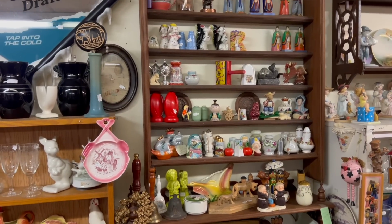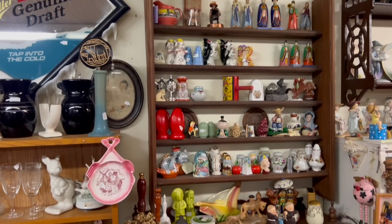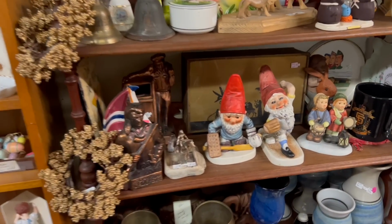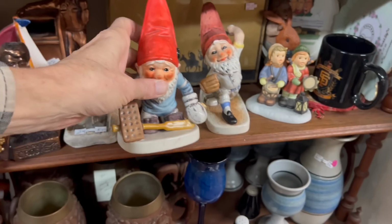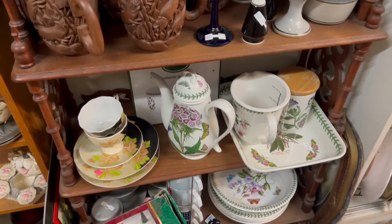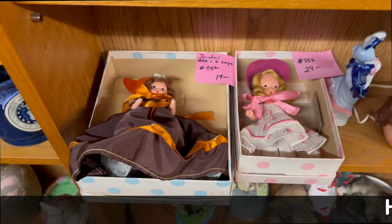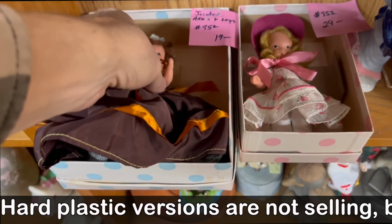And wow, do they have a lot of small figures, salt and pepper shakers, everything you can imagine crammed in. A couple of Goebel Cowboys here. The baseball player and the hockey goalie. $50 they're asking on that one. And then some Port Merion pieces down here. I have started to sell the Nancy Ann storybook dolls again if they're composition in this price range, $19 to $29.